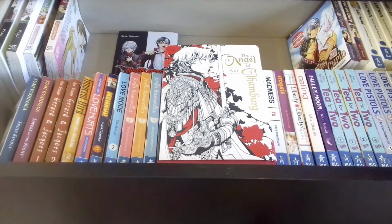It's also hardback, it's lovely, it's so nice. I love Aki's work, I just want more of it. I know that she's had a couple of other things published. I think one of them was Olympus, and I think that might have been by Yen Press, I'm not too sure. And I think another one was a DMP title.